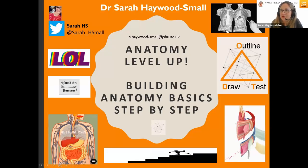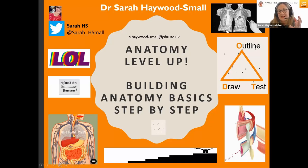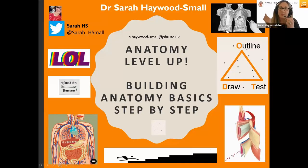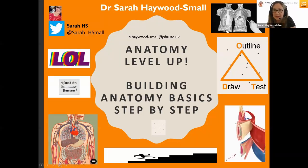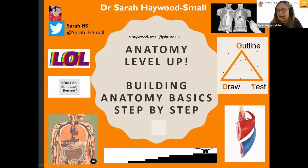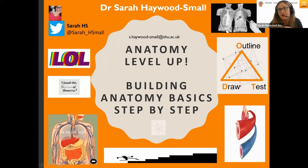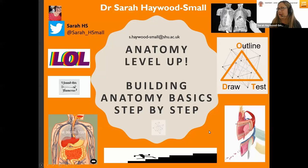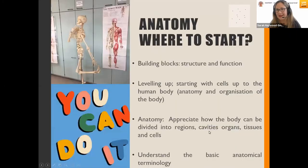I'd like to also introduce my LOL concept, and this relates to layers, outlines, and also links. So sometimes when we think about the heart, we want to also think about how that relates to the lungs. So don't learn in isolation. Learn with friends, learn in groups. And also when you are learning, please think about the links, and I'll highlight a couple of the links today to really start you on the right steps to anatomical success.